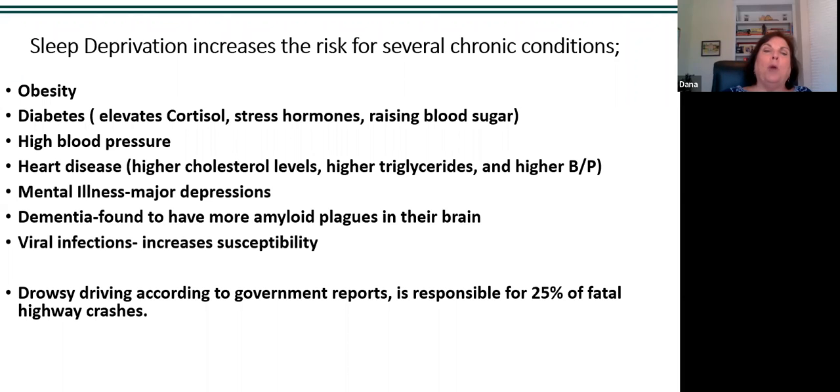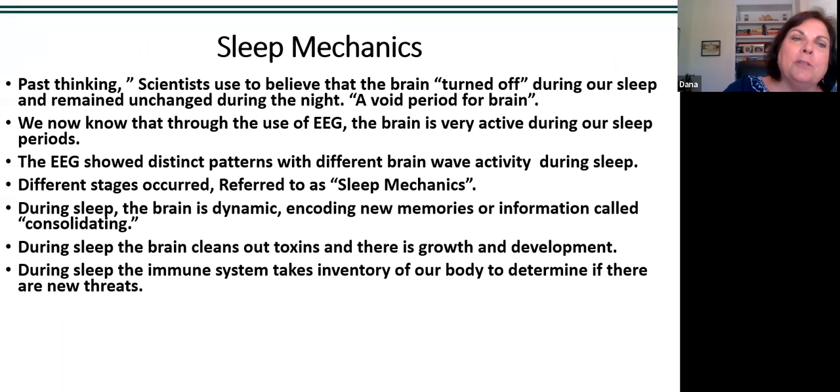There's something called drowsy driving. And according to government reports, drowsy driving is responsible for 25% of fatal highway crashes. Drowsy driving, 25% of fatal highway crashes.